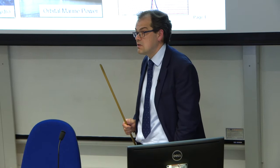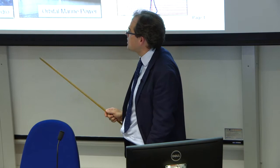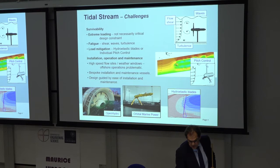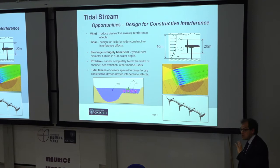So lots of people are now looking at floating systems to try and reduce OPEX, or bespoke installation vessels to try and actually reduce the cost of installation itself. Away from that, what we're interested in is just increasing the performance of devices.